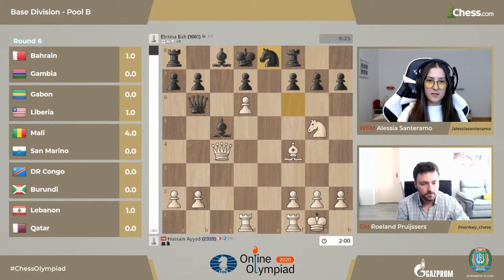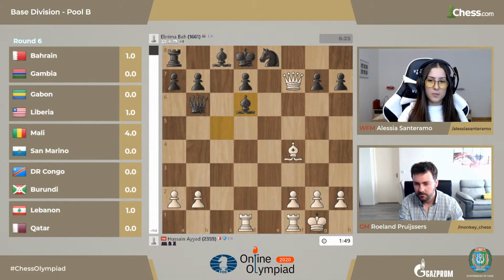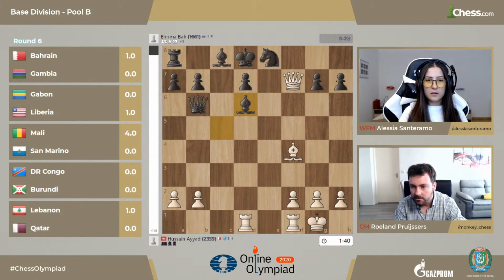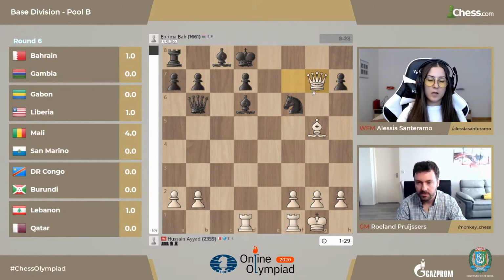So as we expected, knight e8, and f7 is just following, but now d6 is also attacked. So bishop takes d6, it's good, but not yet. Maybe bishop g5. Yeah, that's perfectly fine, winning the e8 knight, it seems. Because after knight f6, queen takes g7, still winning, more or less. So I guess this game is really going in the right direction for Bahrain.